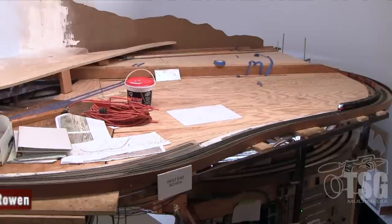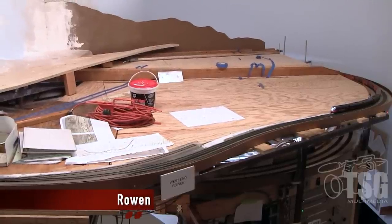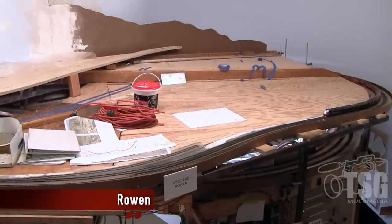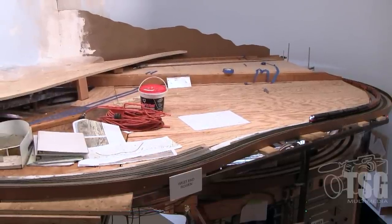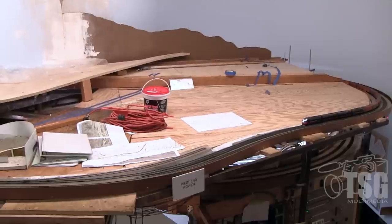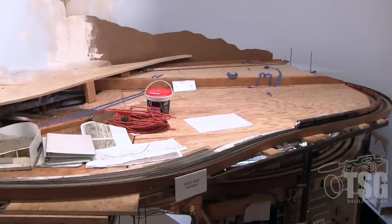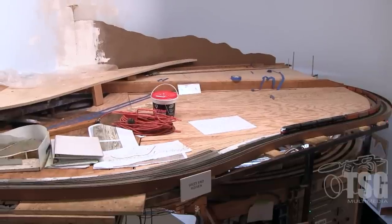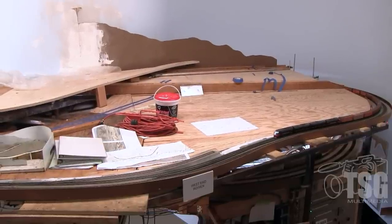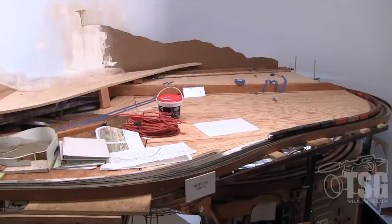Here we see the train climbing into Rowan. Rowan is a double siding. And this is also the beginning of the upper level of the layout, where a lot of this section is still under construction. As you can see by the train traversing the area, there's plywood where roads are being built. Mountains will soon be formed.